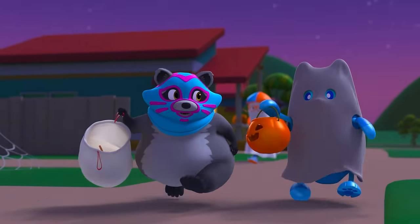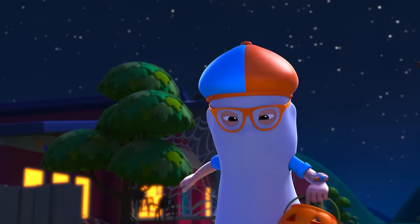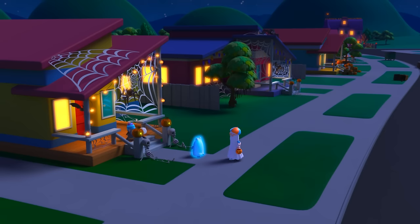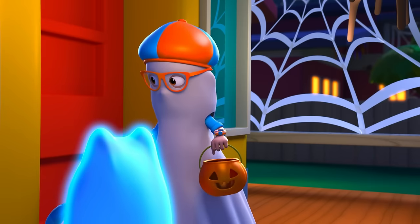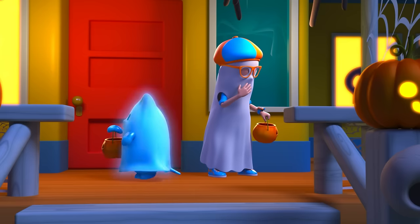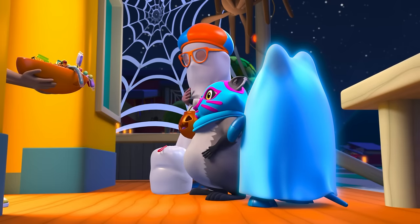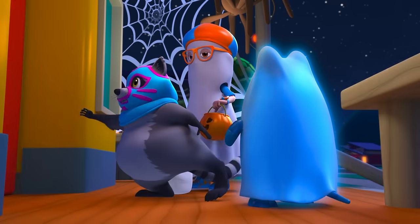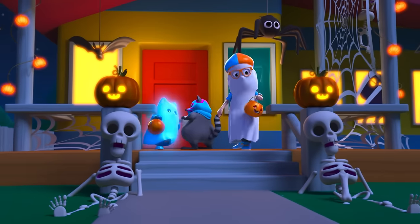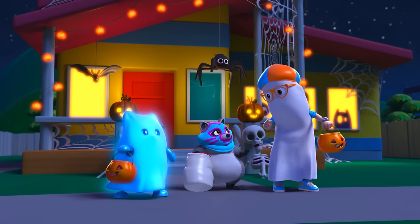It's getting dark. A glowing ghost. Fun. Okay. Be sure to pick a house that is decorated and lit up for Halloween. Then knock on the door and say, trick or treat! Come on! What are you waiting for? Trick-or-treat! Thank you! Happy Halloween! What? Shoot! Remember, you can only go to each house one time and just take one piece of candy.